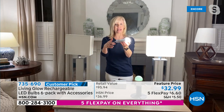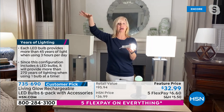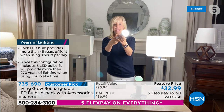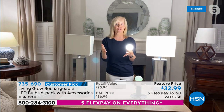So they work as a standard everyday bulb. You can put them in table lamps, floor lamps, desk lamps. You can even put them in a hanging light fixture. You always want to put it in something where it's a single switch and a single socket. Like these are a single socket and they've got a single switch. So you don't put them in a chandelier type of thing.